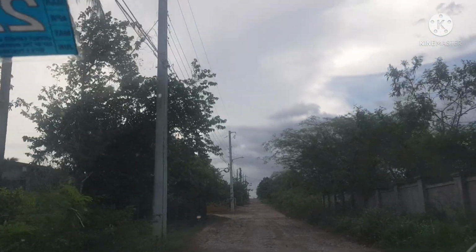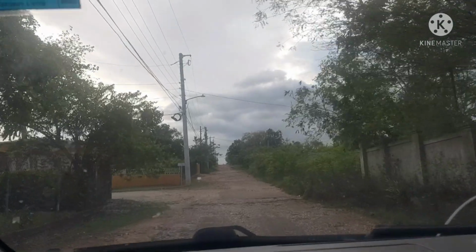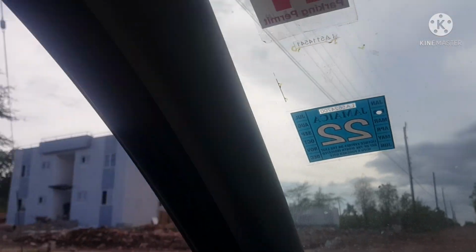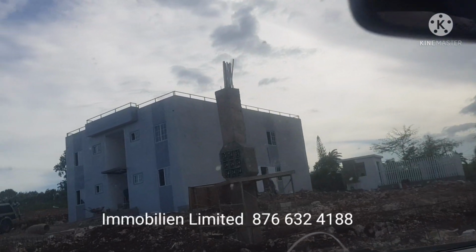But apart from the roads, I must say that they are really doing a great job with T.Lee Country Club. So unfortunately, the detached units are completely sold out. However, they currently have on sale the apartment units. So the apartment units are going for 8.2 million to 8.5 million, and they are a total of 362 square feet.